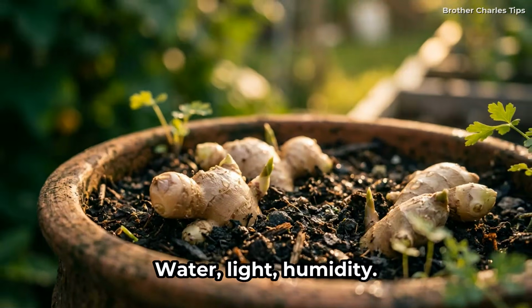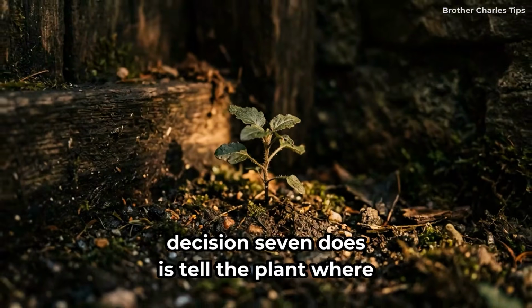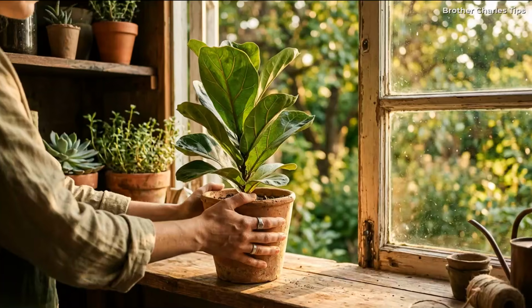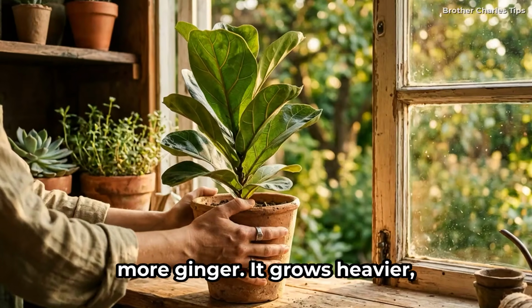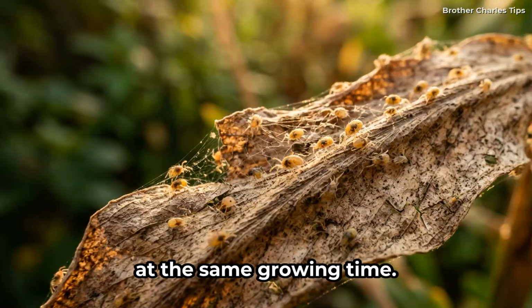Water, light, humidity, those keep the plant alive. What Decision 7 does is tell the plant where to put its energy. And this is the lever most home growers never pull. The right feeding protocol does not just grow more ginger. It grows heavier, denser, more flavorful rhizomes at the same growing time.